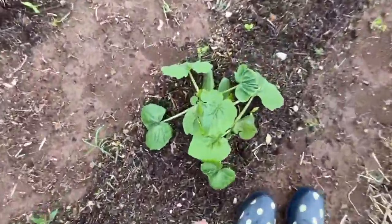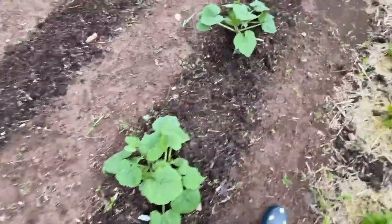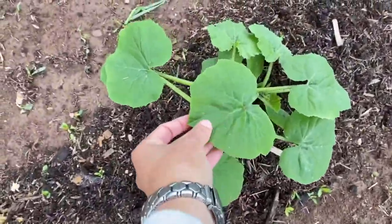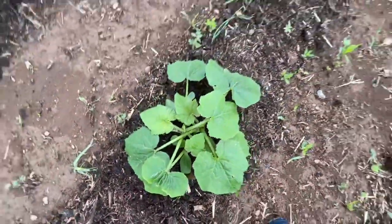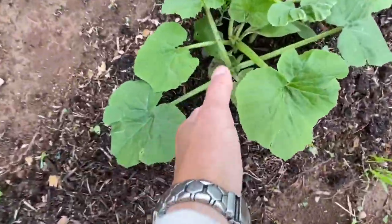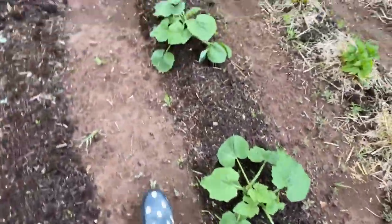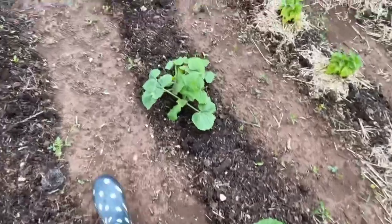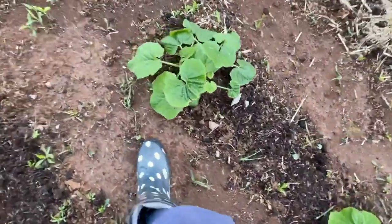These are zucchini squash. These ones are so happy. They love water. Look at that. But yes, we did have a huge storm yesterday. It did rain a lot for like 15, 20 minutes.